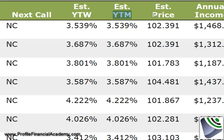So I wanted to cut to the column called estimated price. Bonds are priced as a percentage of par value. So the par value, or the maturity value of a bond, is $1,000 a bond. We said that in this case you were buying 25 bonds, you'd get back $25,000. If you pay 102.391, what does that mean? It means that you're going to pay 102.391% of 1,000. So the easy way to calculate that is just move the decimal point over one place, and you would pay for every $1,000 bond $1,023.91. You would only get back $1,000, meaning you would be losing the $23.91. You would know that in advance. This is called buying a premium bond.